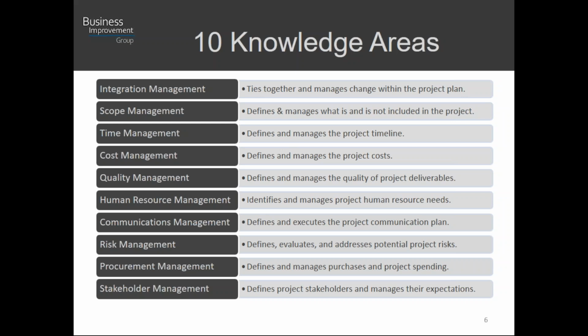This is define and manage the project costs. As I mentioned before, in order for work to get done, you need some resources of some type, right? Maybe it's human resources to execute the plan. Maybe it's capital resources that you need, machines, equipment, software. Maybe it's consumable items, but this is the area that you're going to want to focus on to get a good estimate of the project cost. And I just want to reflect for a moment on that estimate.